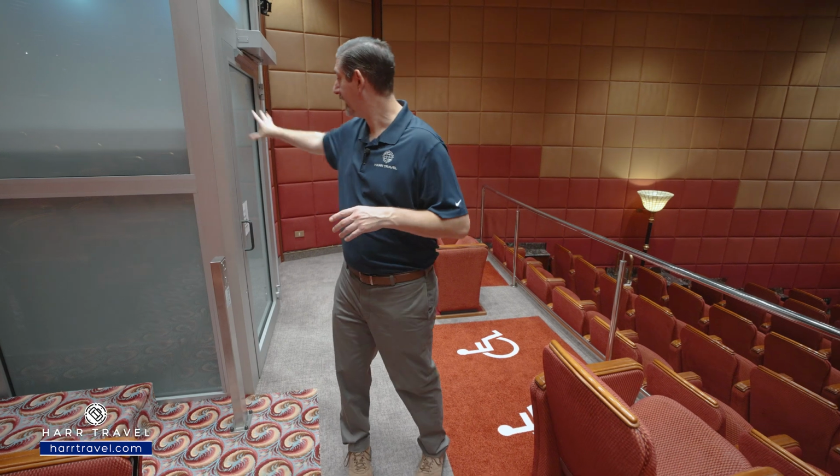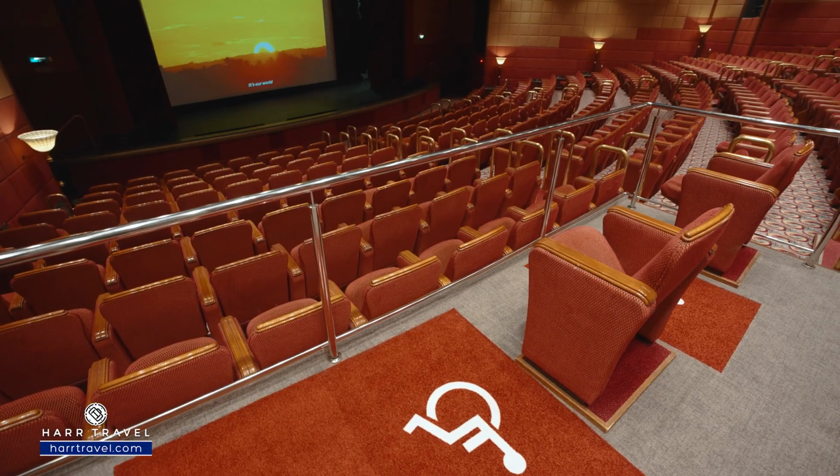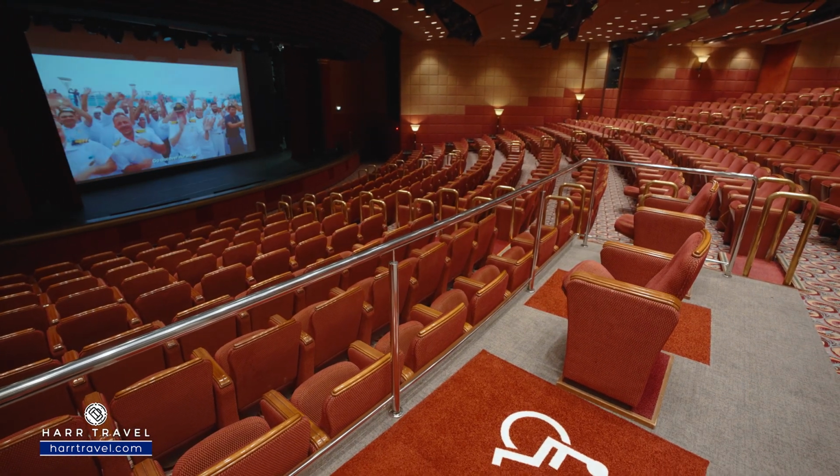your fare. Now, Princess has really stepped up their game with accessibility. This is an older ship that's been retrofitted recently. Did want to point out you got this ramp and elevator here. You got some great seating here as well for those who have accessible needs. All around the ship, you'll find accessible lifts for the pools, and then you'll also find accommodations such as this.